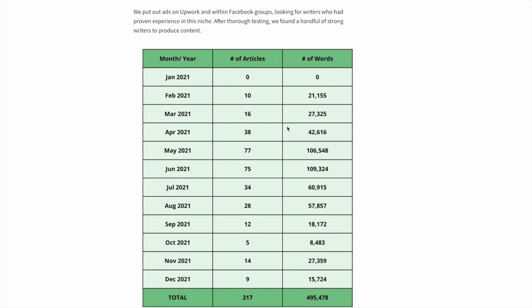You can see that in January and February and even into March, we were really ramping up our content production. So we didn't really publish a lot of content. You can reference all the tech debt we had to fix is the reason why. But by April, we were off to the races, publishing 38 articles. In May, that first year, we did hit our peak of 77 articles and 106,000 words. And we carried that through. And by the end of the year, we were tapering off a bit. We'll talk about that in a little bit.